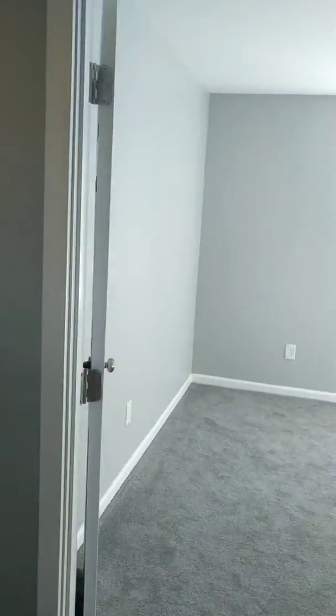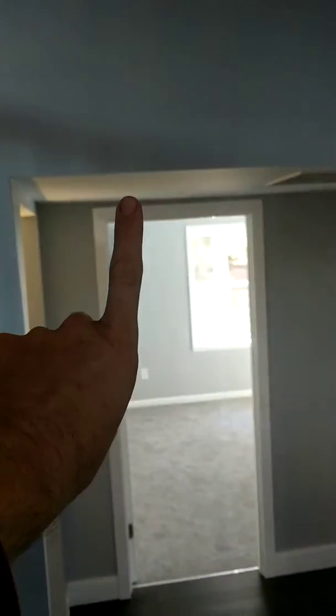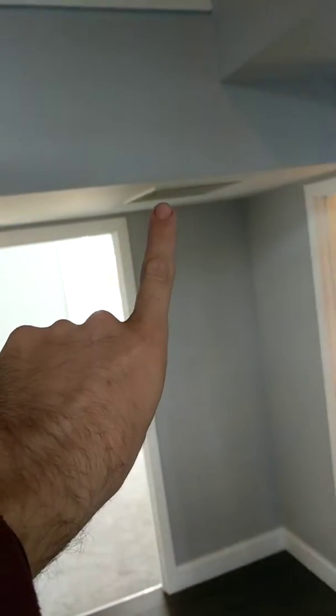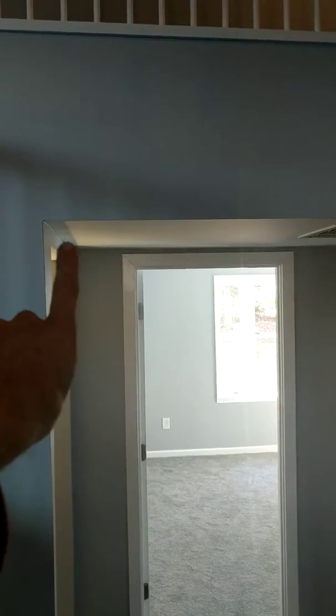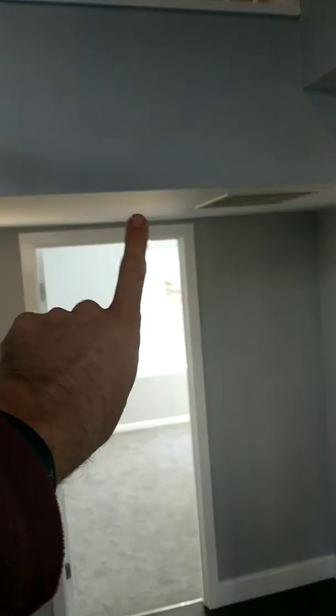We have this bedroom over here, so you have to put a smoke and a carbon as well. However, you have a return here, so you've got to keep smoke alarms, I believe it's 3 feet away from a return. So you could probably put one right here in the corner, but do not put it right here, you'll fail, because that's too close.